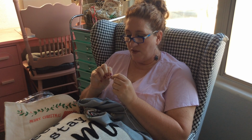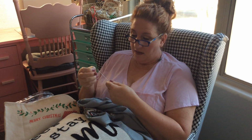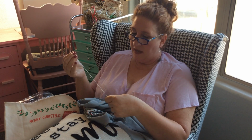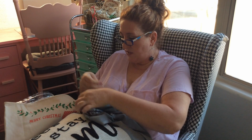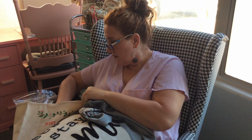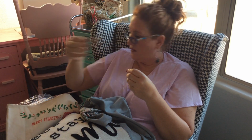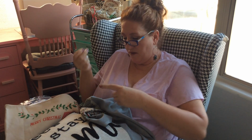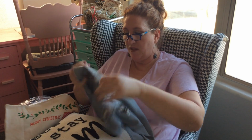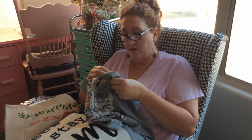And I wish I had some Dovo scissors. I heard those are really nice. I don't have any Dovo scissors, but I just have a bunch of little, I think these are Weston scissors. Just different scissors, whatever cheap ones I can find or have. Little needlework scissors.